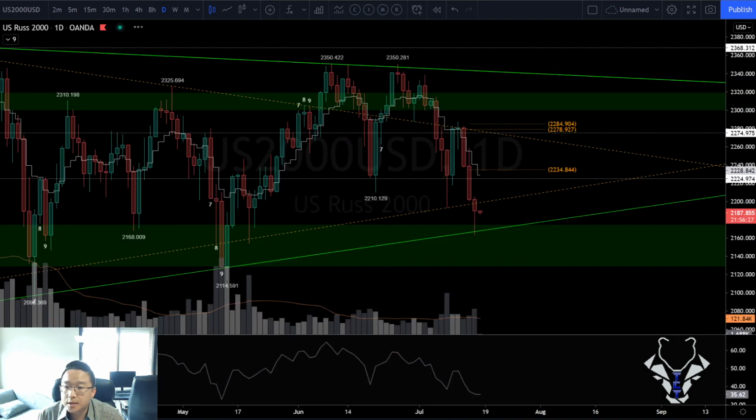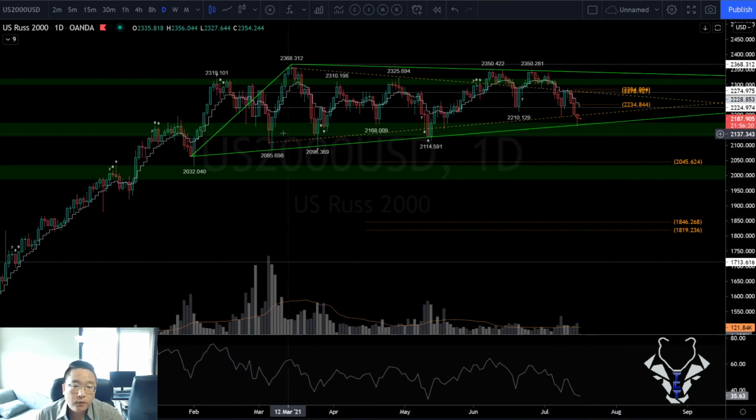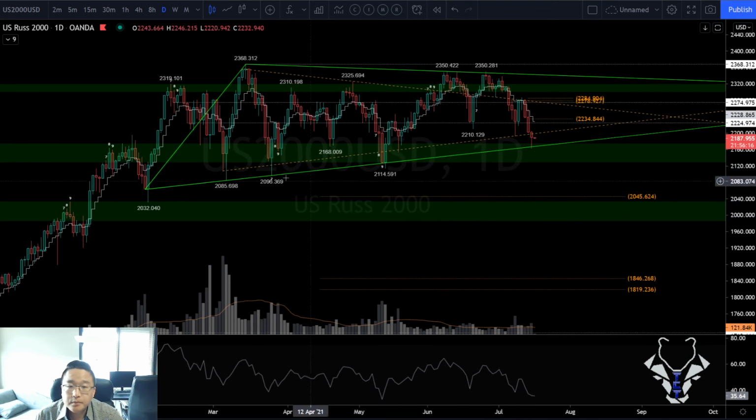And next is Russell. Russell made an entry on bull play today. We've been tracking this wedge ever since March of 2021. We've just been trading in this zone for quite a while, months and months. So 1, 2, 3, 4. Today is the 5th touch on the lower trend line. 1, 2, 3 touches on the upper trend line.